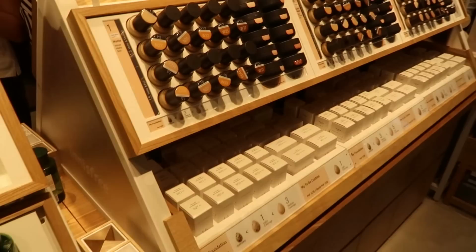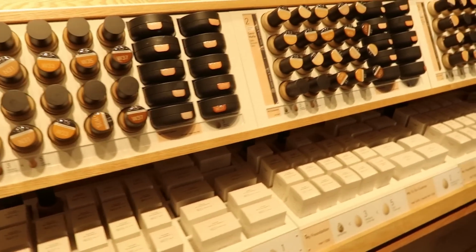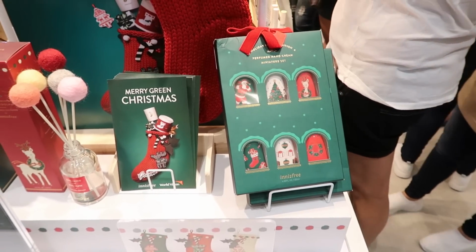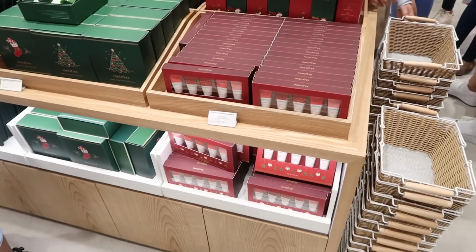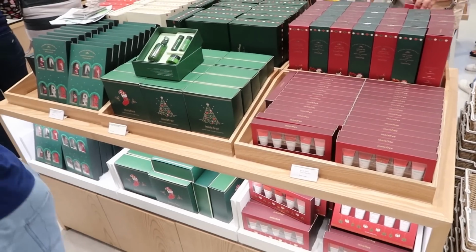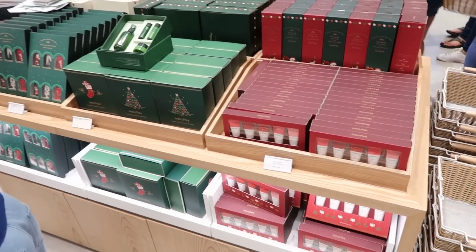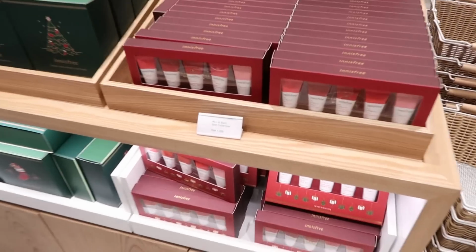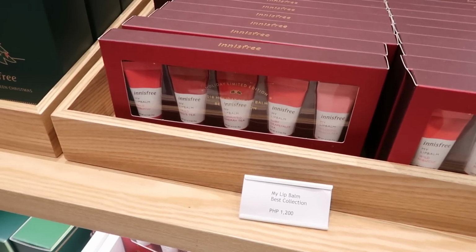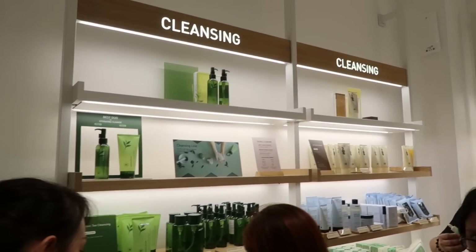Ang dami. We have the foundations over on this station. We also have here the perfumed hand set, which is the miniature set. Tapos sa area na to, lahat to for gifts. So, hindi nyo na kailangan tumingin ng kung anong ipuput together nyo kasi meron na sila dito. Lip balm collection 1-2 lang. That's really nice. And then basically, dito puro mga for cleansing.